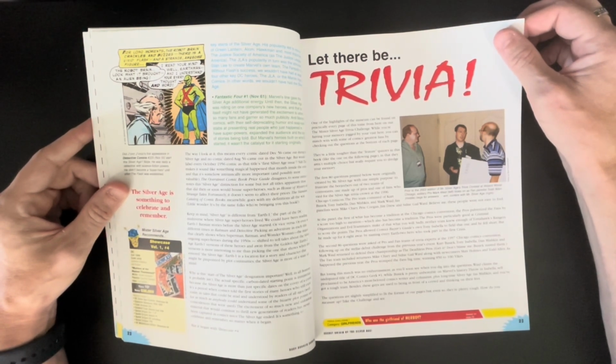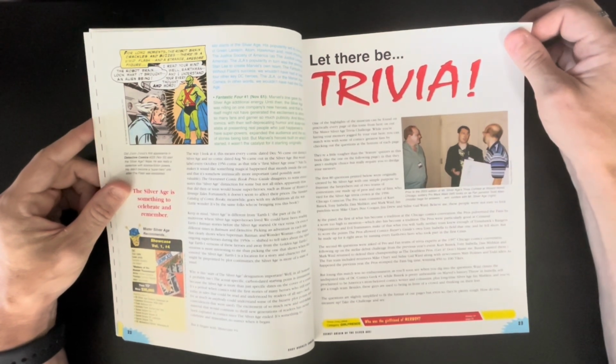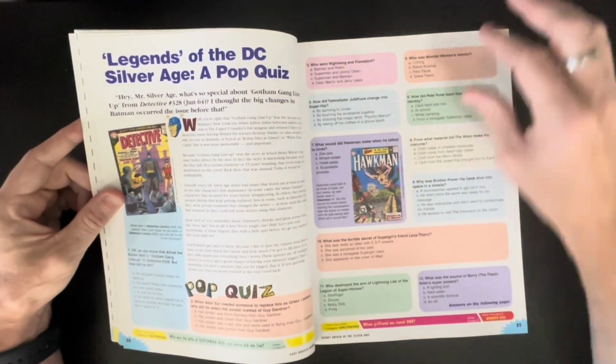Trivia challenge, category girlfriends. Who was the girlfriend of Merboy? Mergirl? I don't know. I don't even know who Merboy is. That's how long it's been since I read this.